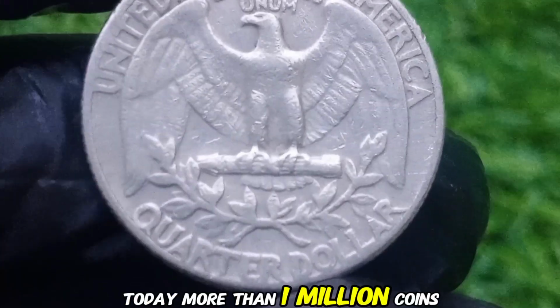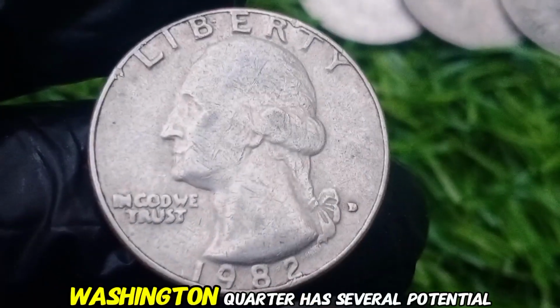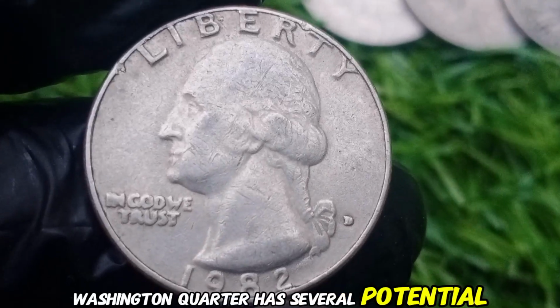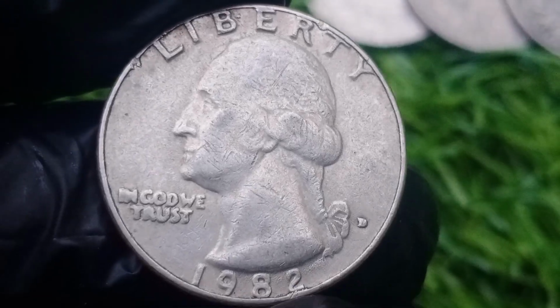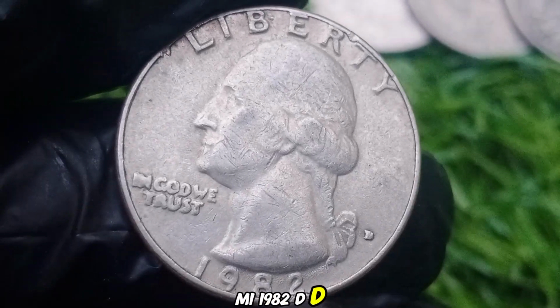Today, more than 1 million coins are purchased annually. The 1982 D Washington quarter has several potential error types, some of which can be quite rare and valuable to collectors. 1. 1982 D Washington quarter double die, DD.